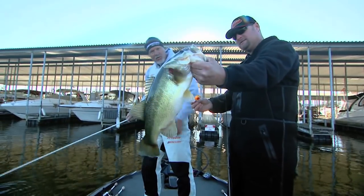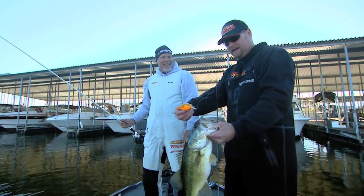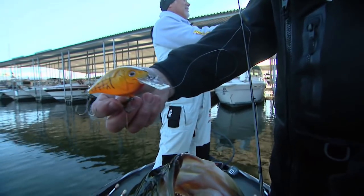They are smoking it now. That's a good one. That's a big one. A BD 4.5. That's a big one. A big one on the Bass Doctor. That's what I'm talking about.